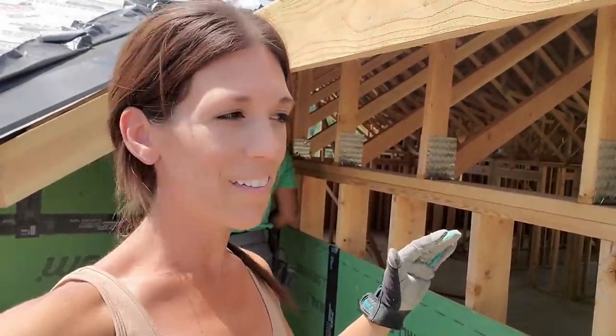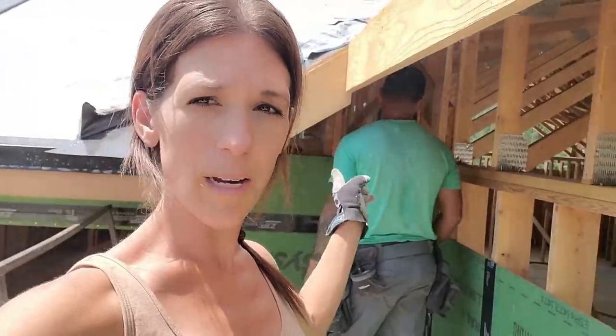So we will be going into town later on and getting all the tape that we need, but we can at least get all the sheeting done, which is the hard part because of all the angled cuts, starting with that little weird triangle back there.